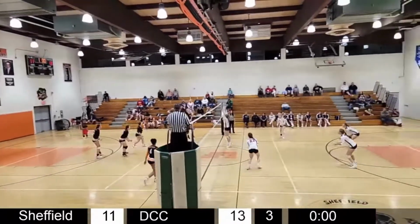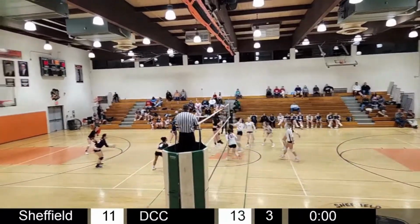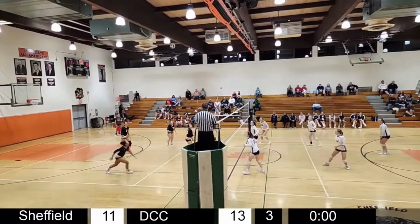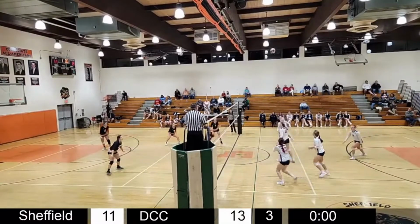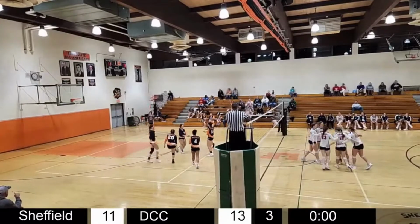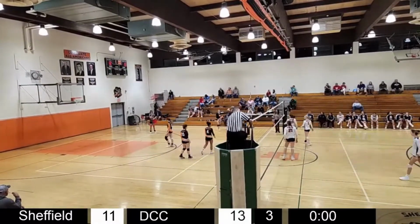There's a set by Stefan over to Foster. And there's Emma Olensky blocked at the net, Goldthwait and Foster there. And there's Woderson. She'll push it over. Frank, that one's going to go out of bounds. Oh, point goes to the Lady Wolverines, and they get back within one.